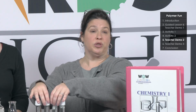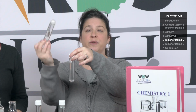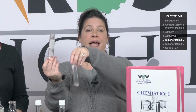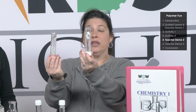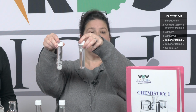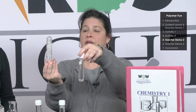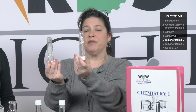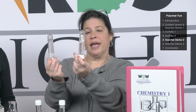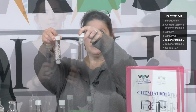Then we will show the students 2 different tubes. Explain to the students that the same materials behave differently depending on how the plastic is prepared. If there's time, you can even pass these around and let the students examine them. Tell the students that it is the same material, but the chemists prepared these plastics in a different way. And as you can see, one floats and one sinks.